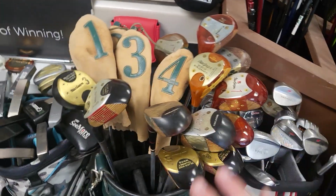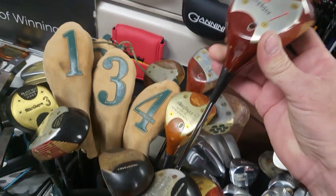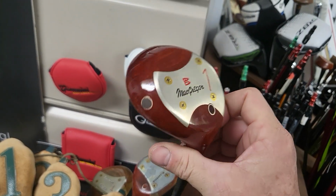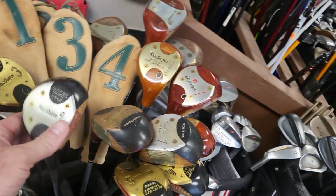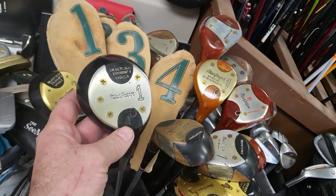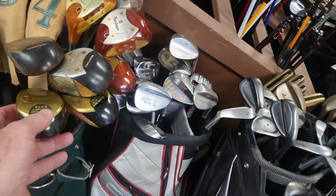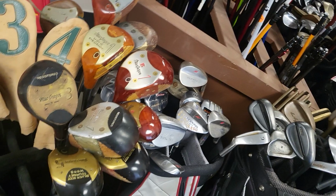All right, then more McGregor stuff. Look at this. The big B on there stands for Brunswick. Beautiful condition. Beautiful wood finish. Again, always a fan. So this is 653s. I got some 659s at home. Most of my McGregor stuff's at home, not here. This is custom made stuff. Jack Nicklaus on the backside.